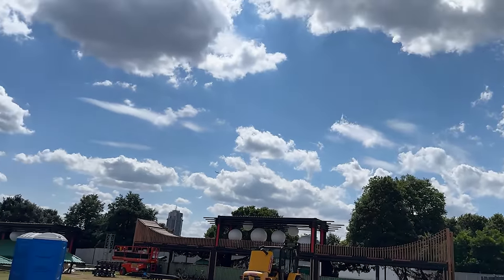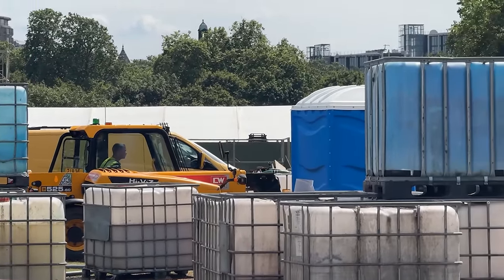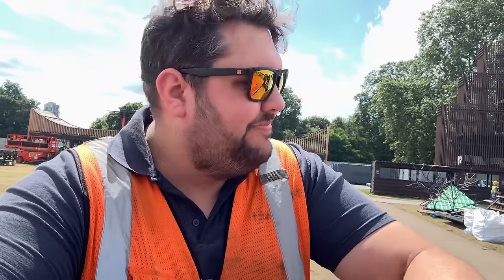1, 2, 3, 4, 5. We're just waiting for the tank over there somewhere. I swear it's cooler out here because there's a wind. It's nicer out here than it is in the truck because the aircon's not working. It's a moist day today.